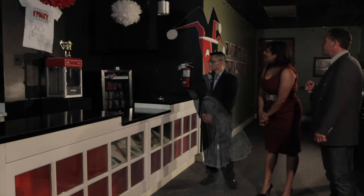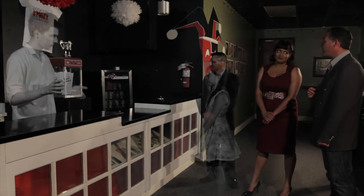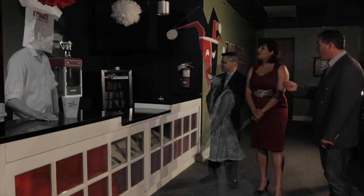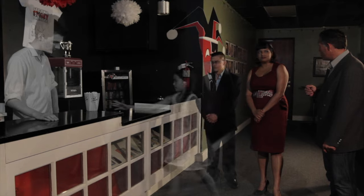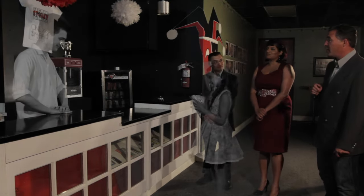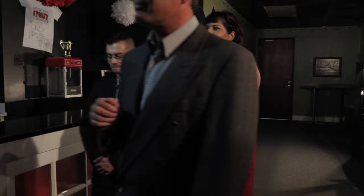Oh, and a popcorn maker. Now you just can't have a theatre without popcorn, can you? That's absolutely correct. And it does come with the theatre. It was original from the Apollo 7 mission to the moon. But yes, it does come with the theatre. We like to just throw things in like this, but please come along. We've got more to see today.